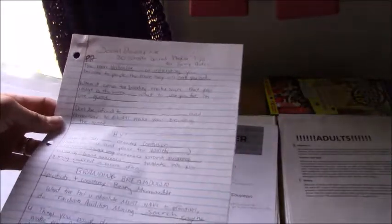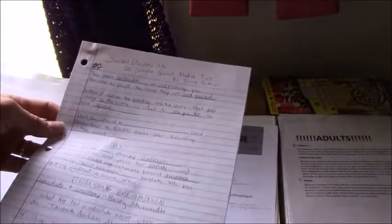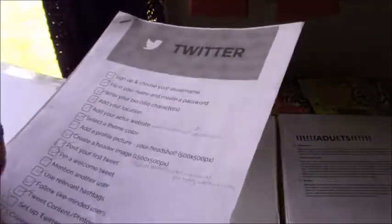And then also what's in the back here is the right 20 post ideas to use every time you booked it. The right way to promote your bookings on social media so it doesn't sound like you're just bragging about yourself. And so, yeah, that's pretty cool. And then this is the one I did with Amy Jo Berman. It's the Social Discovery Me 20 Simple Social Media Tips for Savvy Actors.